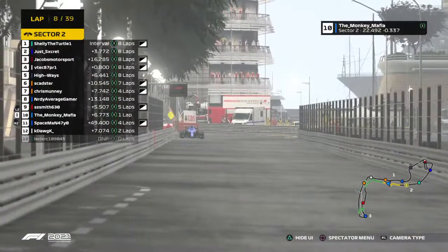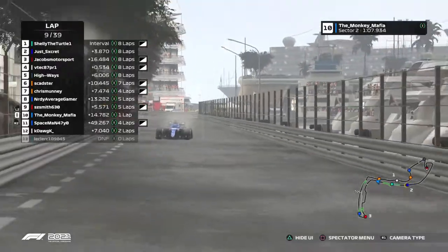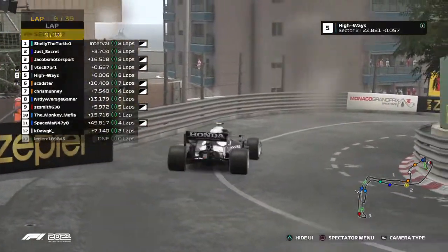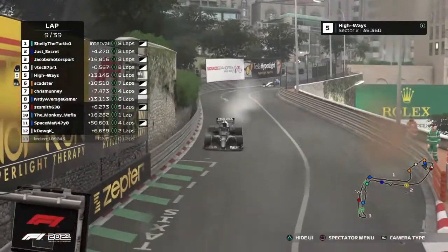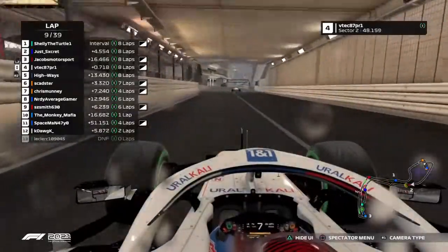Oh, is that Monkey Mafia around at the chicane again? So Monkey Mafia not having the best of days today, but he's still running in 10th, so could be on for a good day. Is that Highways now having issues? Looks like he's outbraking himself at Mirabeau. Does not appear to have any damage, so he'll carry on. Still maintaining 5th place as well, but he's going to drop off quite a bit to those two ahead of him, who are still battling for 3rd.